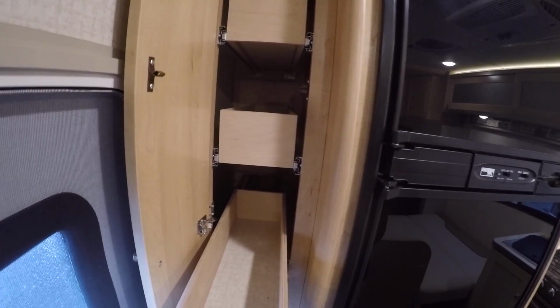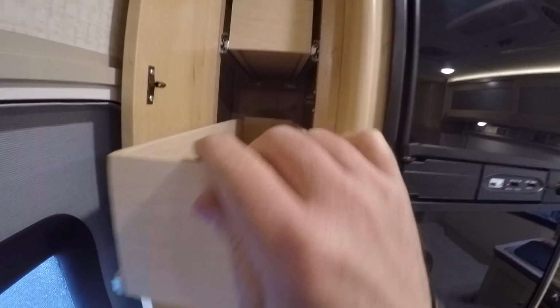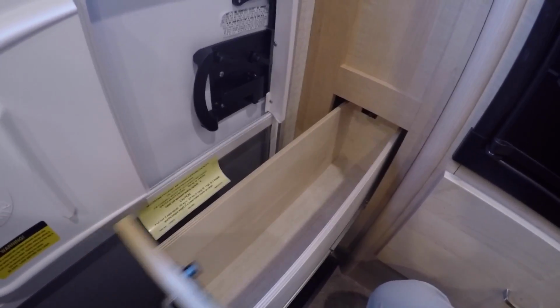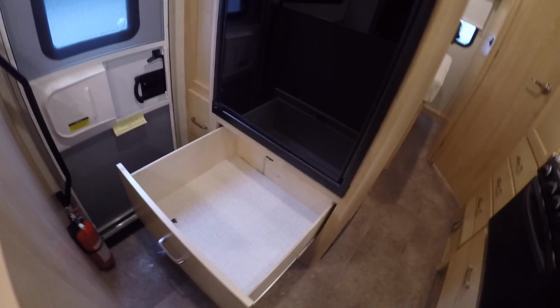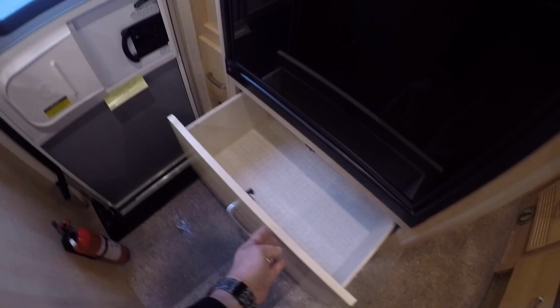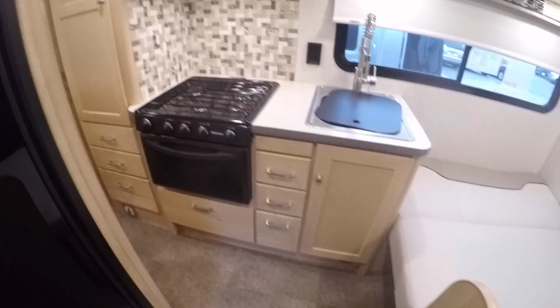Cabinetry near the door, also by the kitchen. Great spice racks, keep all your food. And as always, they always have nice, also deep cabinetry here. You can see as well. We also have a great one located right below the fridge. All the Oreos and Doritos in my family would certainly be located in there.